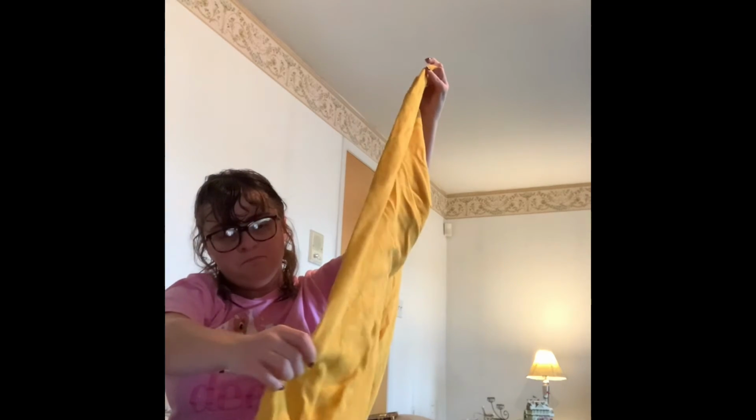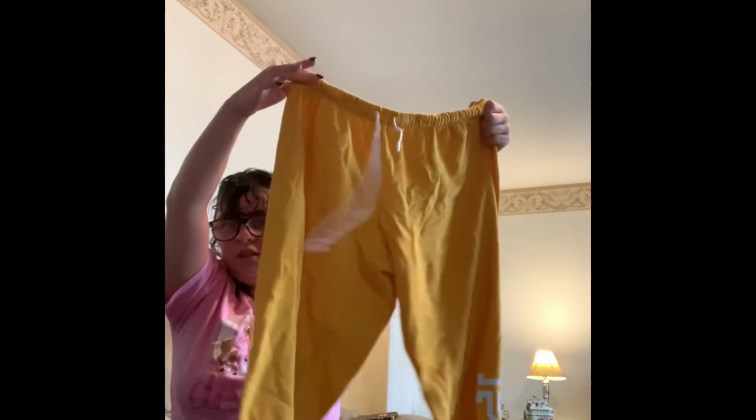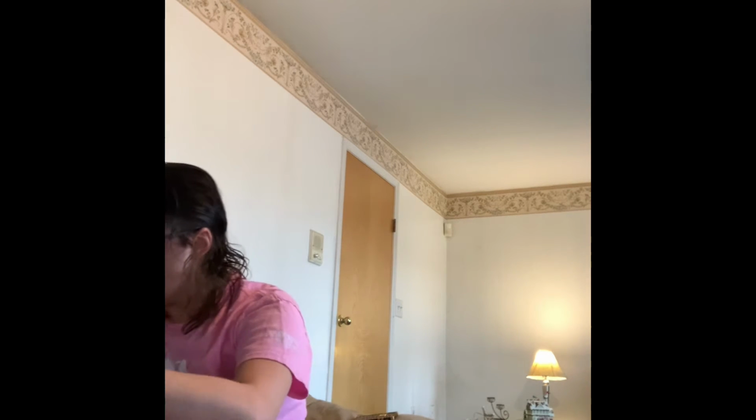I got these from Victoria's Secret Pink. I ordered these online. They were on sale. It says pink on the side, on the leg here, if you guys can see that. It's just yellow. I wear these with my pizza shirt, and that's a really cute combination of my outfit together.